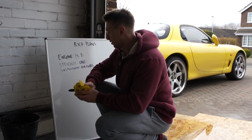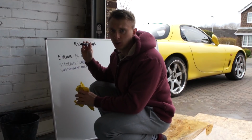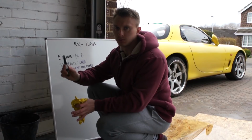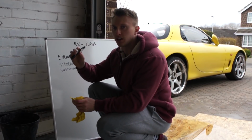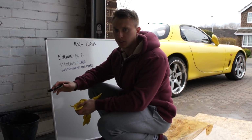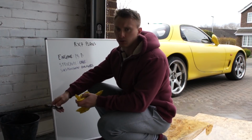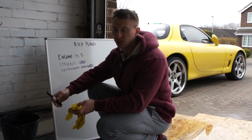Okay, so suspension. The car currently has some coilovers on it. I'm not really sure which brand they are, but the silver one does have some coilovers with it. Now, one of the actual coilovers itself is really badly damaged from the crash, so I might look to replace one of those. I'll go with something like BC maybe, but the plan is to get some good coilovers on it.